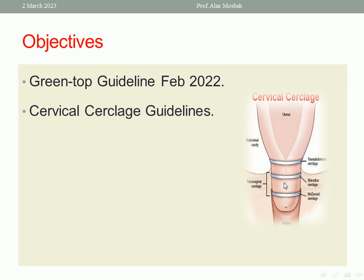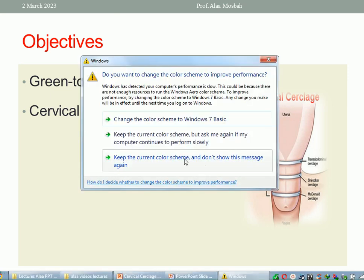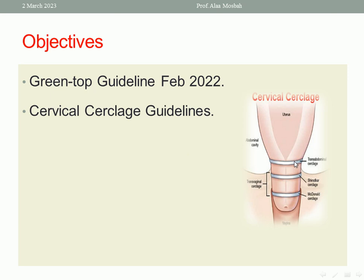said before, and the removal of the stitch is also transvaginal, while abdominal cerclage can be done before conception or early during pregnancy in some circumstances, but usually it is done before conception, and the suture is persistent because the patient should be delivered by cesarean section. You can leave it in most cases, okay? While in the transvaginal cerclage, it is removed before labor, okay? Let us go to the guidelines.